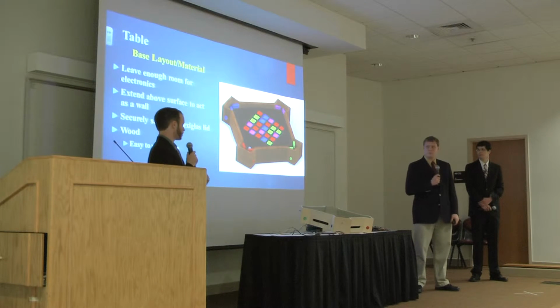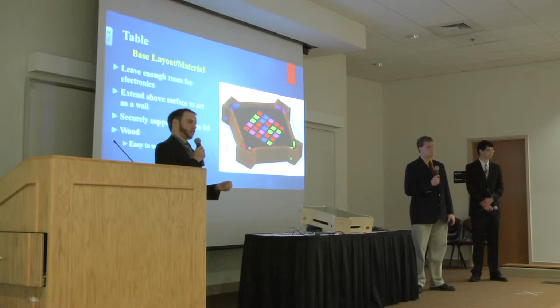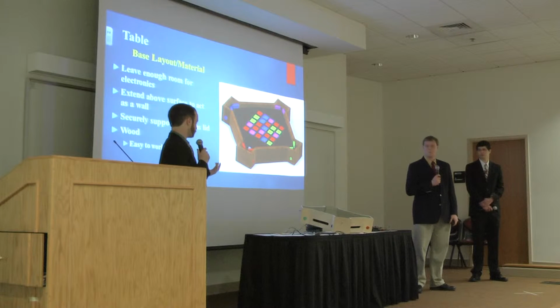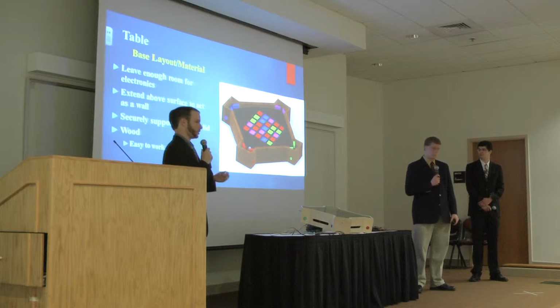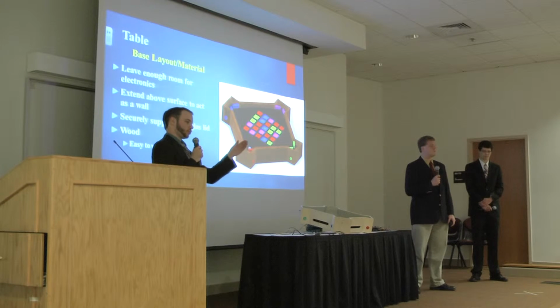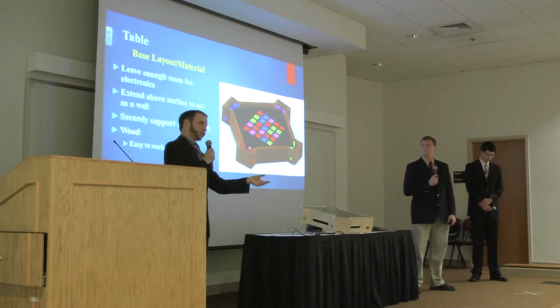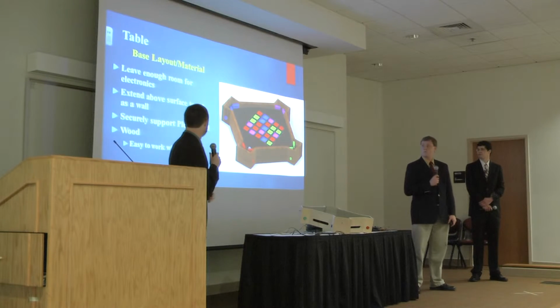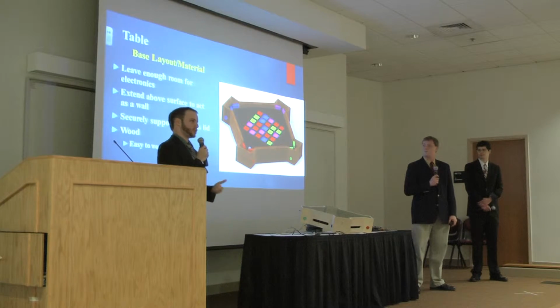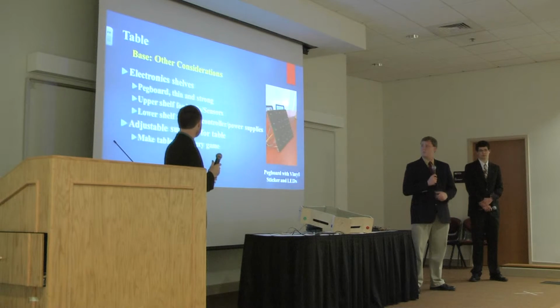So for the base of the table, there were several requirements that we had to meet. First, the base had to have enough area to hold the electronics, which I will discuss in a second. And second, it had to be tall enough that there was enough room for the lid and the pegs hanging down from the lid to almost touch the surface but not completely touch it. And we chose to make this base out of wood because it's an easy material to work with, and we all have experience working with it.